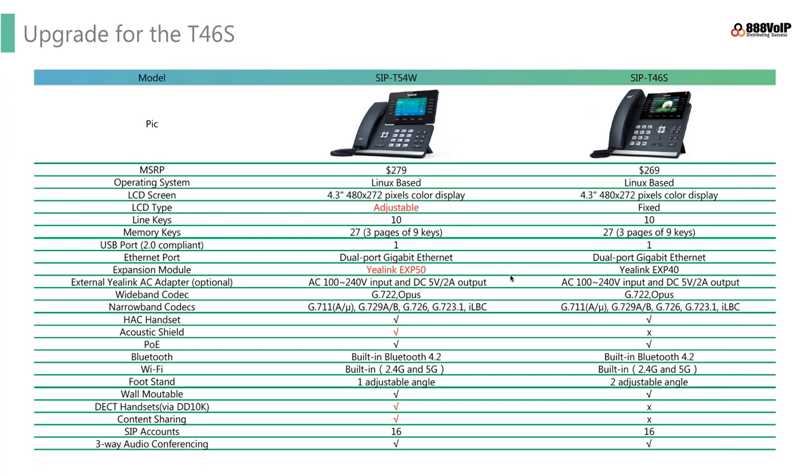So that's just a one-time fee. There's a license cost associated with that desktop software. It's pretty cheap. I think it's under $30 to the channel. And like I said, it's a one-time fee. It's for Windows or Mac. You go ahead and get that loaded on, and register to your preferred platform or PBX.